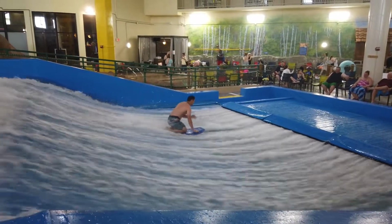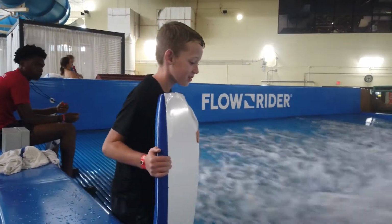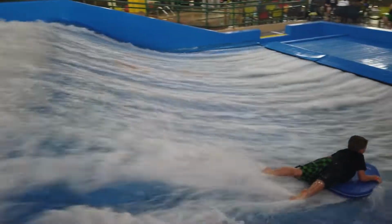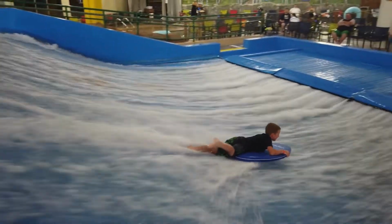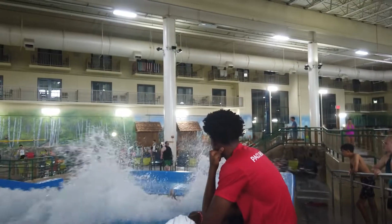A unique attraction to this Great Wolf Lodge is the Flow Rider. You will find this at some of the other Great Wolf Lodges, but this is not a staple at every Great Wolf Lodge. You gotta find the specific ones that have the Flow Rider. Here's Braxton riding it. This is his first time ever dropping in on something like this. He's definitely not a beach baby, and he was able to pick it up, so it's fun for everyone.